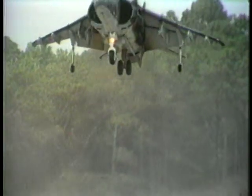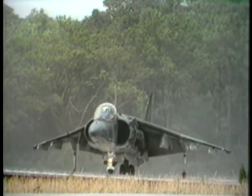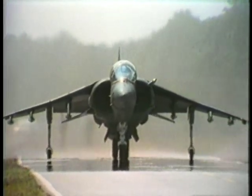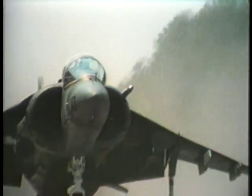And the Harrier can launch with full internal fuel of 7,500 pounds and nearly 10,000 pounds of external stores. While the vertical takeoff mode is certainly the most mind-boggling aspect of the Harrier's performance, a more often used method of getting airborne is the short takeoff roll.